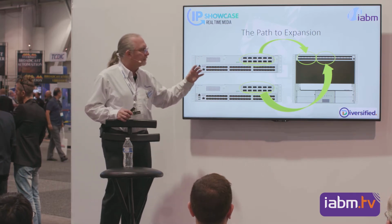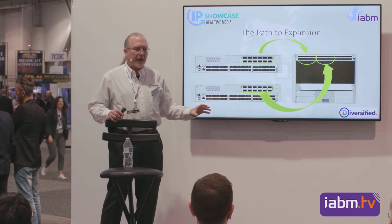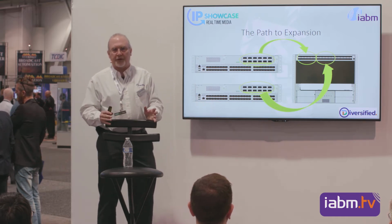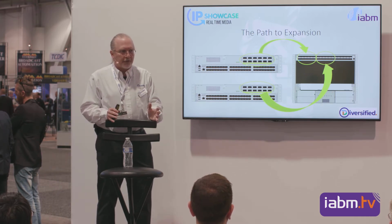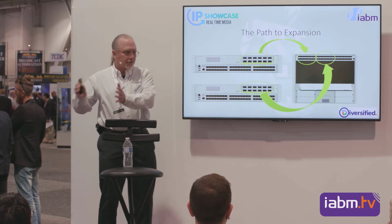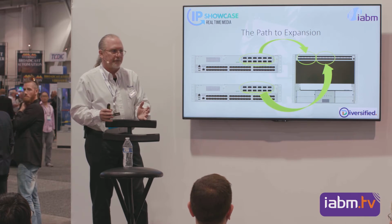And where the AP is going is they're looking to add these functionalities over time and basically deprecate the SDI router now that they've proven the technology. But they were very comfortable with the build out of the technology, knowing that they were protected with the proven technology.